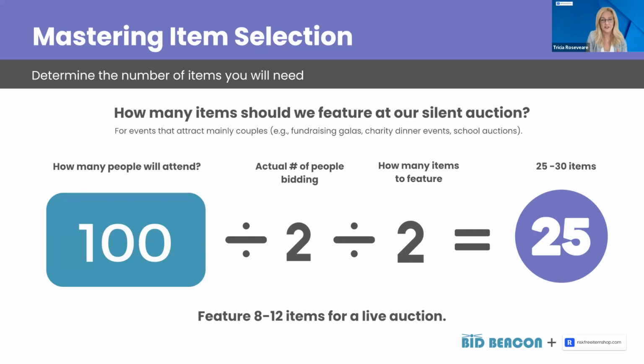You're going to take that and divide that number by 2. Why? Because you don't want to have one item per person. If you do that, you've got way too many items, and now you're going to have low bids because there's way too many things to bid on. So keeping that in a tight area, it's going to net you at 25. Accounting for some individuals that are going to be coming in, 25 to 30 is just a nice spot to be able to say, this is my ratio.